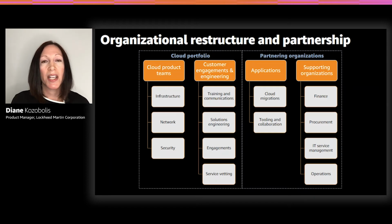We also created customer engagement and engineering teams. They were focused on providing the training, expertise, and guidance to support cloud adoption. We developed partnerships with key organizations critical to the success, such as finance for managing cloud spend and the application organization, where they are supporting the migrations, implementing cloud-native apps, and providing tooling and collaboration. And none of this was easy. We had gone through various iterations of agile transformation as well as restructuring our organization to get to where we are today.